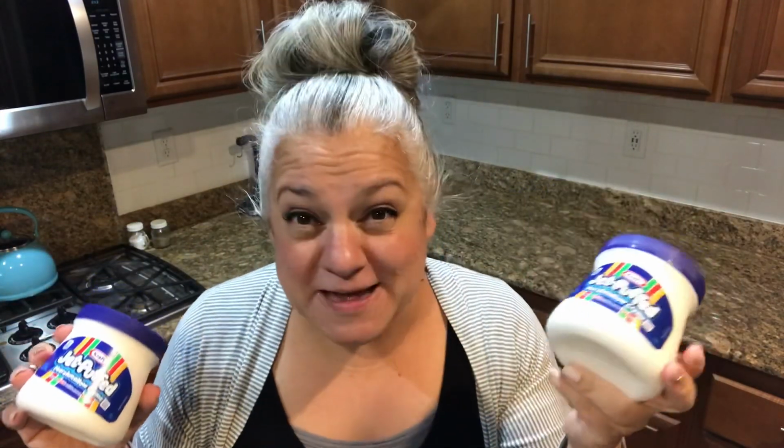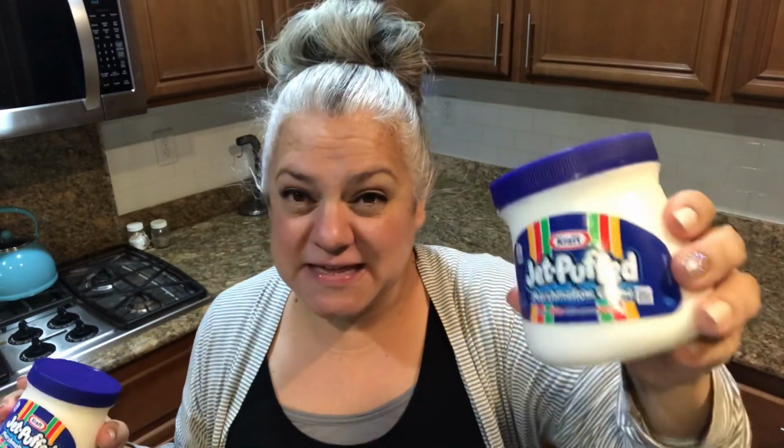And last but not least, we had so many of these marshmallow cream Jet-Puffed crafts. We use these for fruit dip. So I'm probably going to make a fruit dip right now and put it for apples because this one is so good. So you just mix this with a brick of cream cheese and a splash of pineapple juice. That's it. It is so delicious. Make sure that your cream cheese is at room temperature. That'll make it a lot easier. And that's it, you guys.